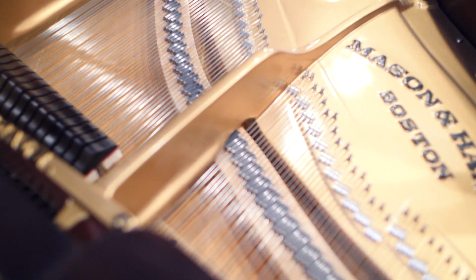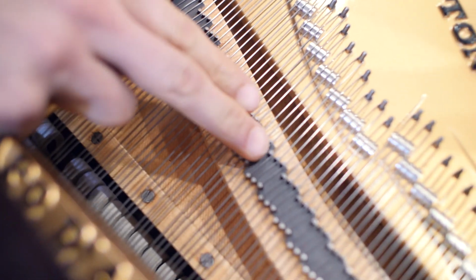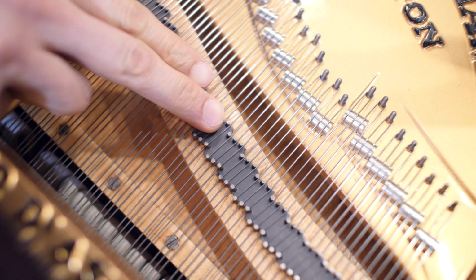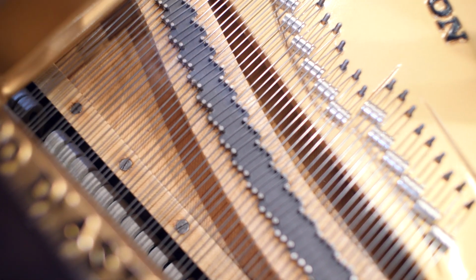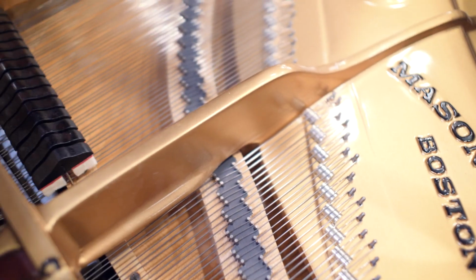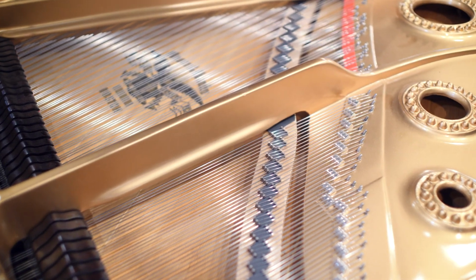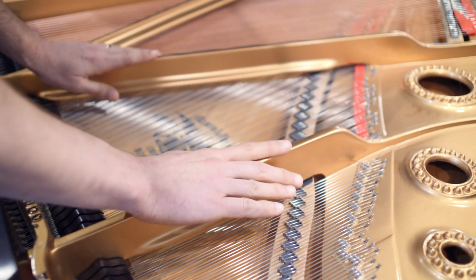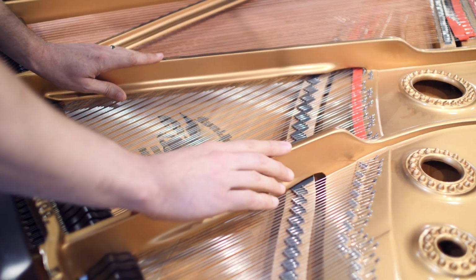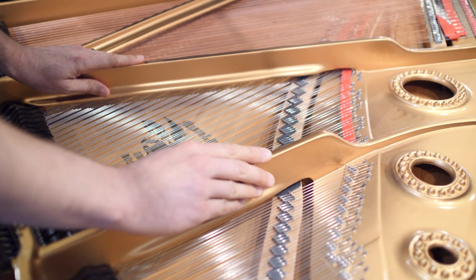Close up on those bridges. That's what transfers the tone from the strings down into the soundboard. And the plate is this big cast iron piece. A lot of people call it the harp, but it's actually called the plate. That was all re-gilded or repainted, really, and that's a whole process in and of itself.